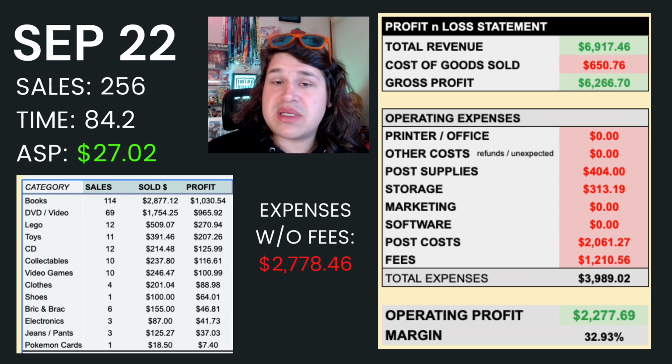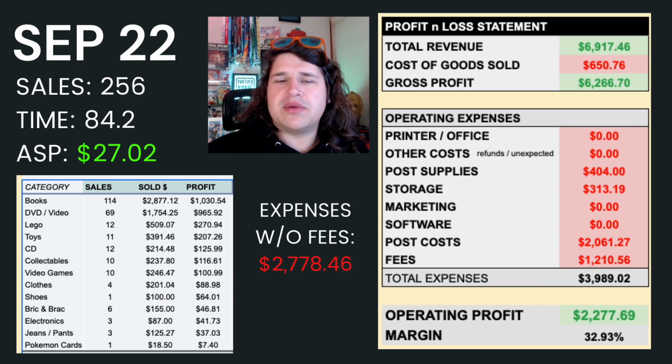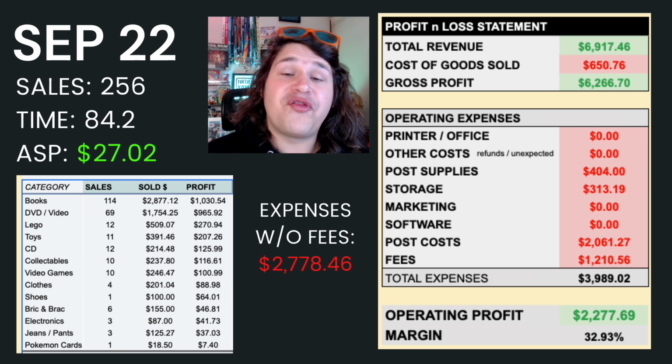I actually ran out of a bit of space, so I had to get some more shelving, I had to get some more tubs, but these are all going to help me in the long run, meaning I won't have to outlay that cost every month going forward. So that's pretty good. In terms of postage costs and fees, they're still pretty high up there. Of course, postage costs went up in September by about 4%.